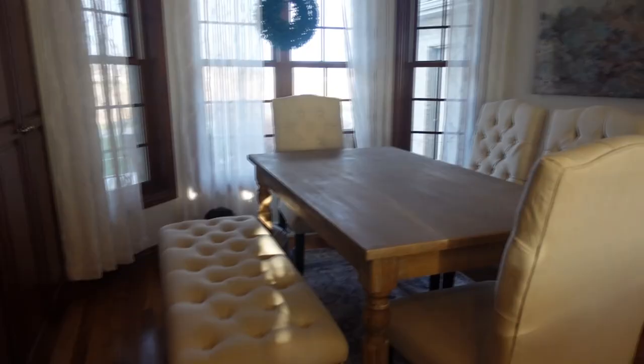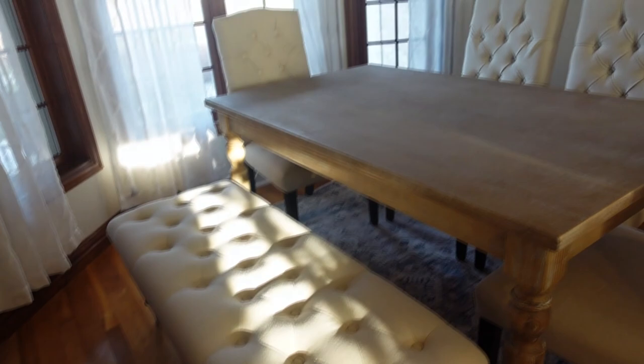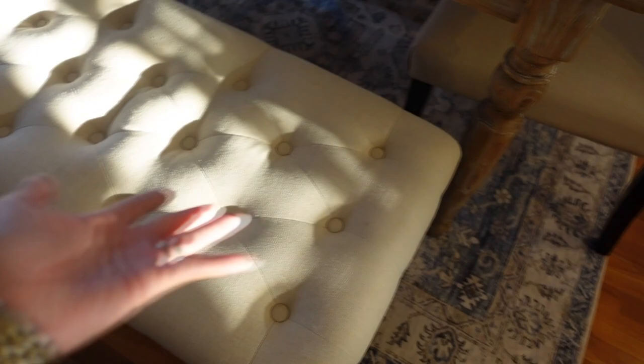Ta-da! I love it. We'll get new chairs eventually, but we still have a little boy who likes to wipe his hands on the cushions, so we're not going to do that yet. So we're going to stick with the same chairs for a few more years until he doesn't wipe his hands on the cushions anymore, because see, little spots all over. All over.